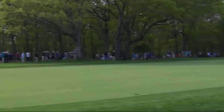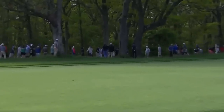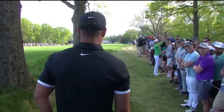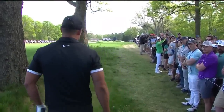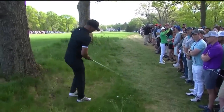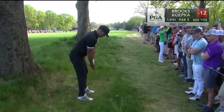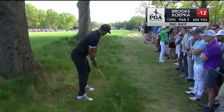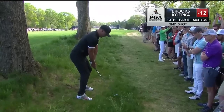And there's another one to the right. This is what we were talking about, and that's in a little bit of a thicker area. There's plenty here for Brooks Koepka with this second shot. I say, if you want to create difficulty on a golf course, create angles, oblique angles. Tillinghast was famous for doing that. How about this break? I mean, another good lie.